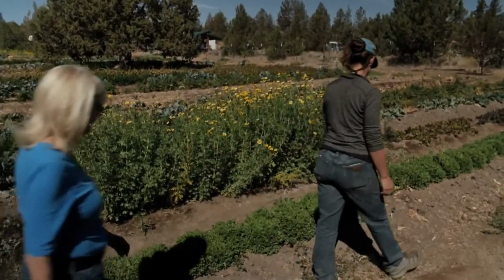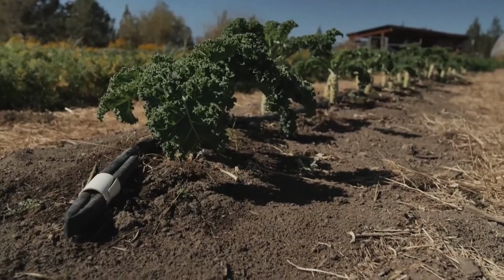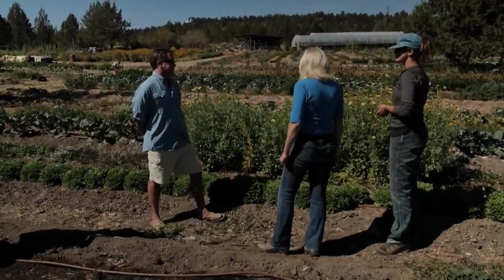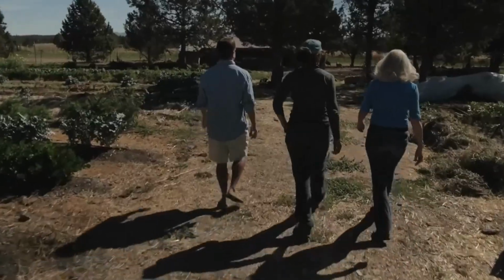So Chef Betty, we're going to work with some of this lettuce on Wednesday night? You bet. What are we going to do with it? We're going to make it into a really nice salad with a house-made vinaigrette. So you mentioned tomatoes? Oh yeah, they happen to be my favorite. Well, we'll head that way.